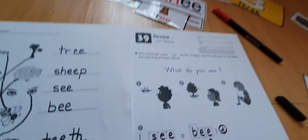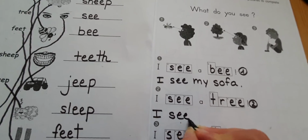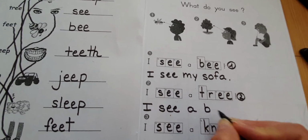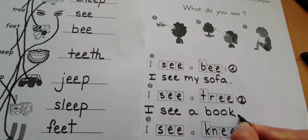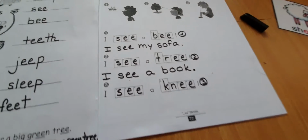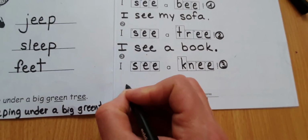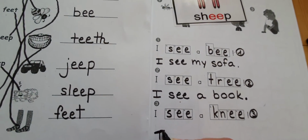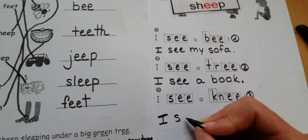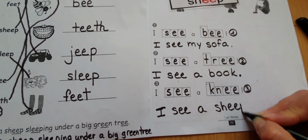Or let me see, over there I have a book, right? Do you see my book? I have a book. So I'm going to write, I see a book. I see a book. And what is something else I can see? Look, here. This is a picture of a sheep. So, I see a sheep. Can you write 3 sentences?